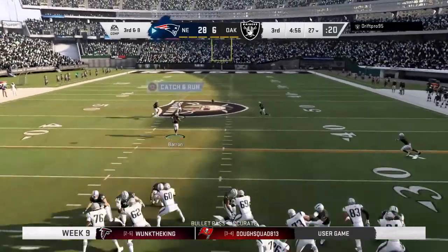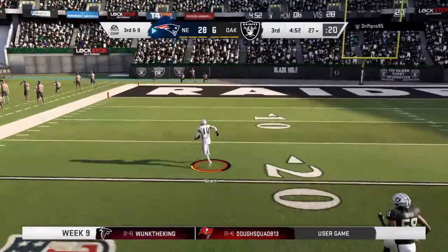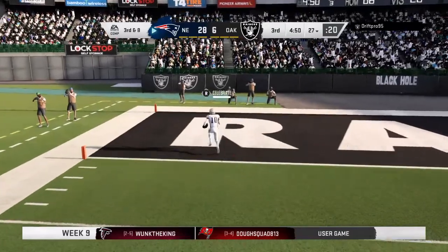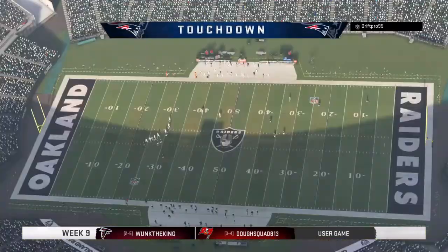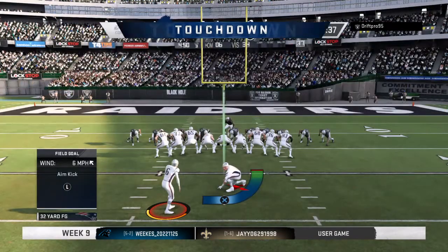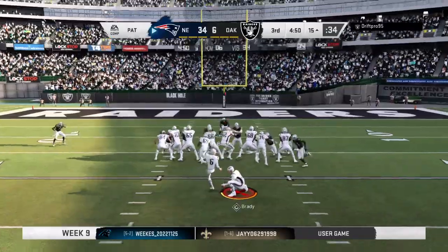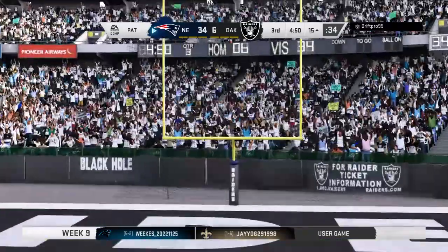To throw on third down. Sutherland. It's complete to Grant. The 20, 10, and all the way in. Touchdown, New England. Jakeem Grant, his second touchdown on the season. And the Patriots, they add on to their lead.